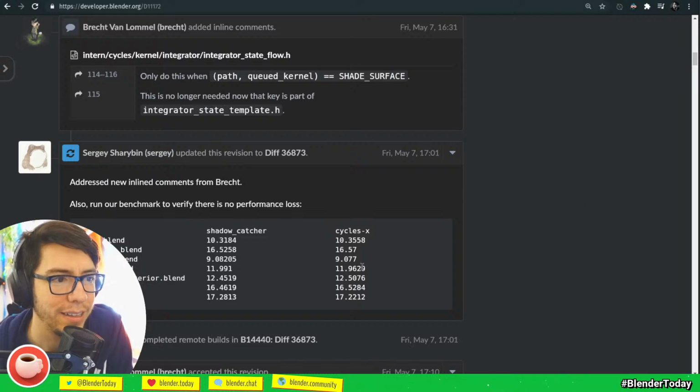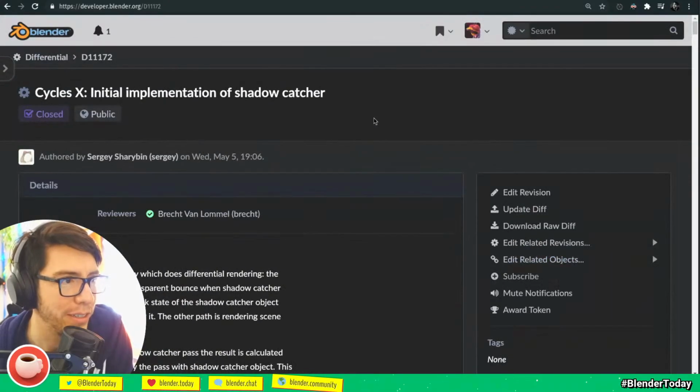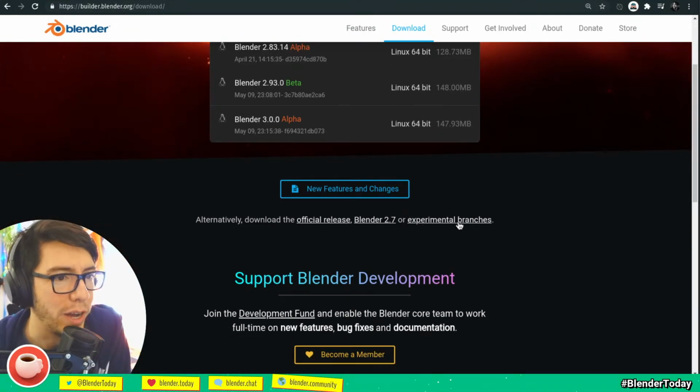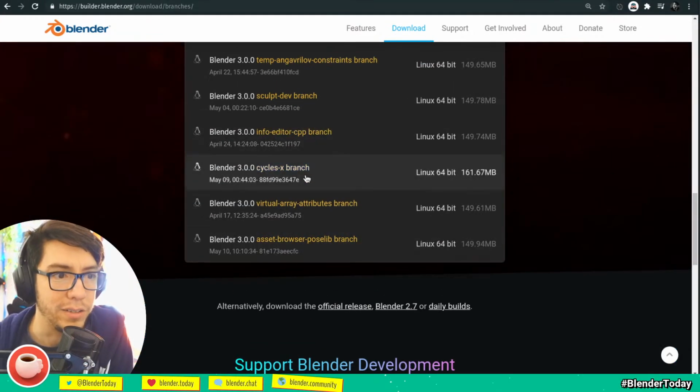So isn't that great? It's actually even faster in some cases, 52 instead of 57. I guess when the numbers are so low, but yeah, that is fantastic. That's amazing. Super cool. Cycles X, initial implementation of the shadow catcher. Remember, you can download Cycles X from builder.blender.org. Go to experimental branches and then scroll down. Usually it's one of the latest, Cycles X.